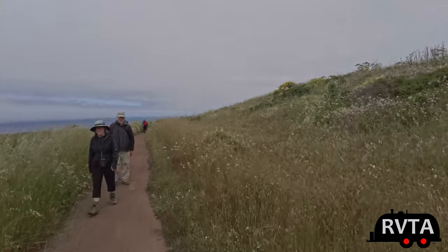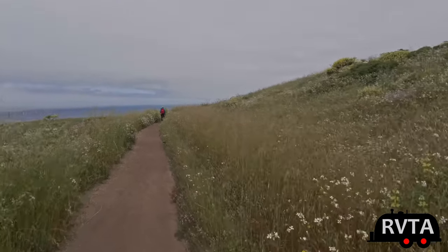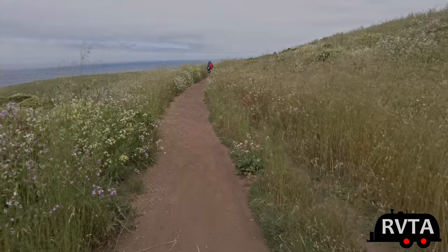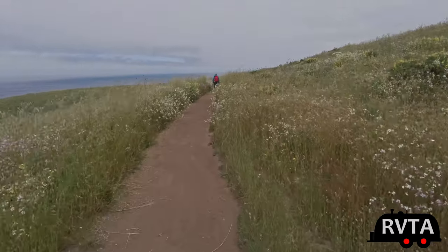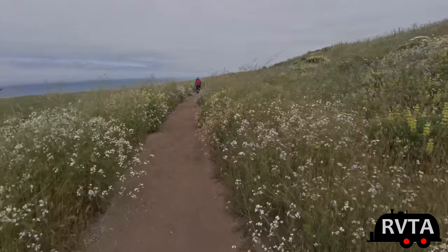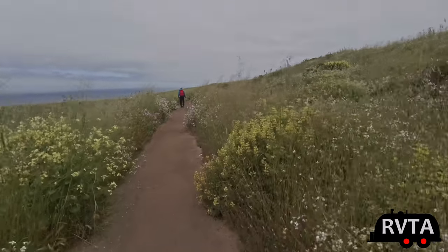Hello. One of the benefits of an overcast day for photographers is there are no super distinct shadows. In many instances, that's a positive.